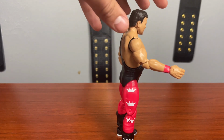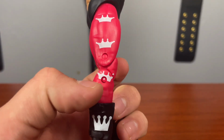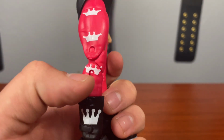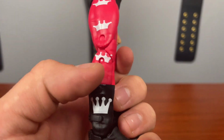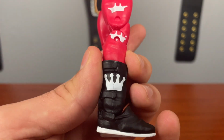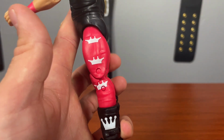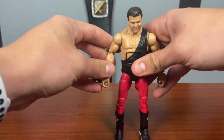Looking really cool. I think some people might be bothered by this right here. That is a little strange how there's a crown, and then there's the pen right there, and then there's just a white dot. I don't know. That's really interesting. Here we get the former Drew McIntyre boots. We get the crown. Same on this side. But overall, really cool Jerry the King Lawler.